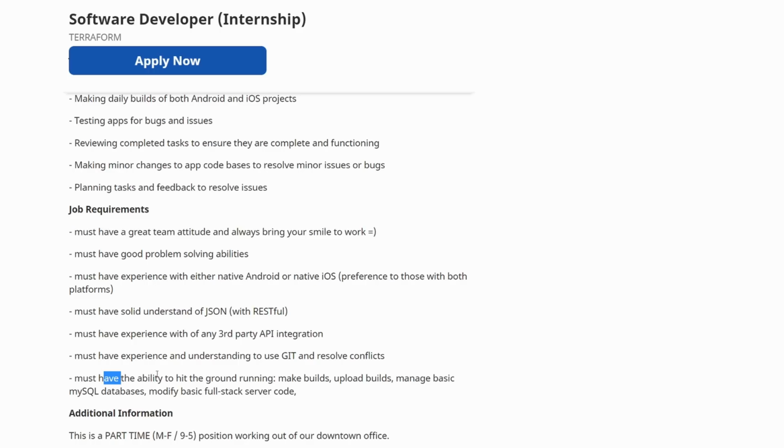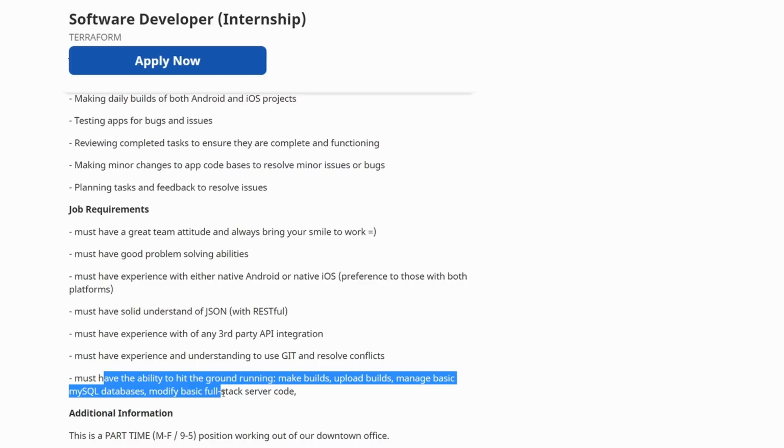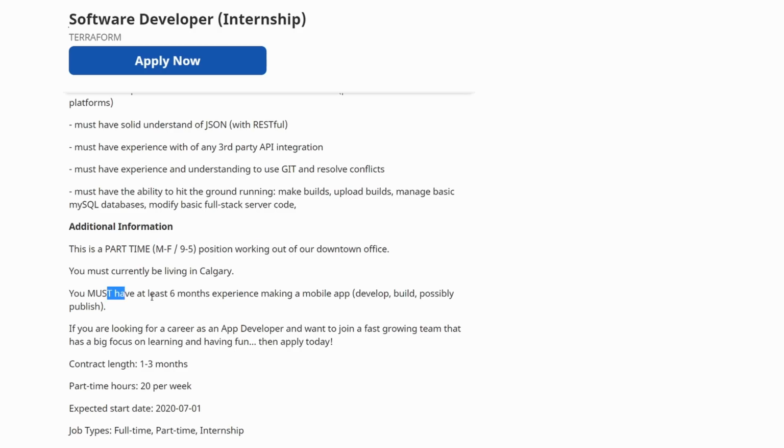Must have the ability to hit the ground running, make builds, upload builds, manage basic MySQL databases, modify basic full stack server code. If you can do any of this on a basic level, you're worth more than $15 an hour. You must have at least 6 months experience making a mobile app. If you have 6 months experience doing any of this, you're automatically worth more than $15 an hour.